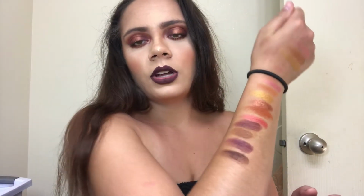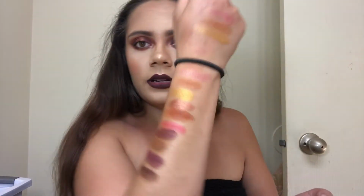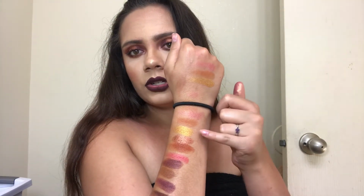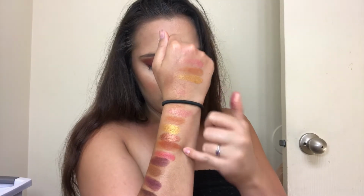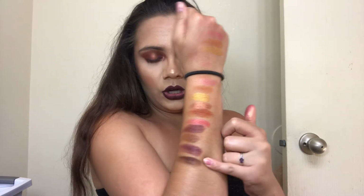Okay, so this is terrible swatching right here. It's not doing right. But these are the shades. Let me deepen up Lolly a little bit because the lighting is not hitting it well enough. Okay, so these are the shades. Lolly is kind of being washed out right now. But this is Lolly, Rush, On Camera, Boom, Alert, Bomb Ass, Siren, Mugshot, Framed, and Secret. I am excited to play with this some more because I don't think the shadows are bad. I think it was just me, honestly, because this look obviously turned out really good, and I was using almost the same shades. So, like I said, I think it was me.